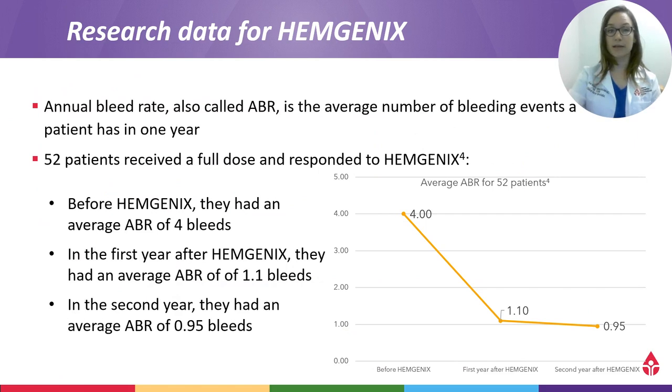Another piece of information that we can look at when we're looking to see how well a treatment works for patients is called the annual bleed rate, or sometimes the ABR in hemophilia circles. That just means the average number of bleeding events that a patient has in 1 year. Of those 52 patients I mentioned that received the full dose of HEMGENIX and responded in the final study, before they had HEMGENIX, their average ABR was 4 bleeds. That means they had an average of at least 4 bleeds per year.